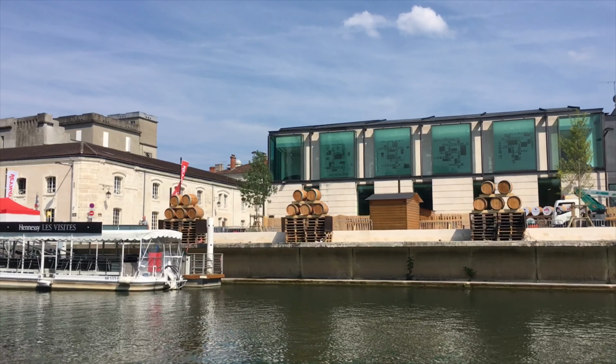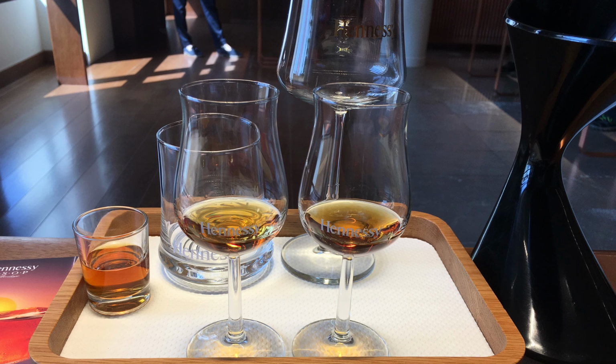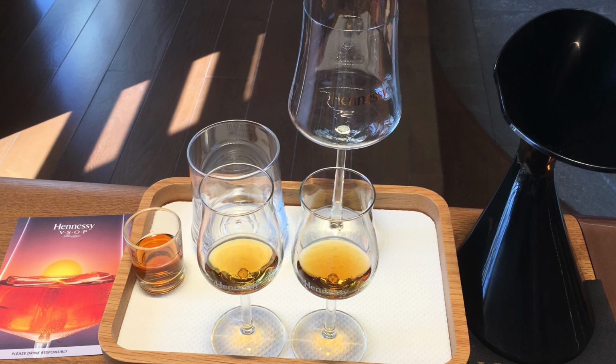After you've been enlightened into the secrets of making cognac, it's time to cross the river again, back to the tasting facilities. Here you're presented with two different blends of Hennessy cognac and two drinks based on the cognac.